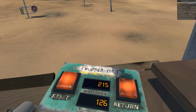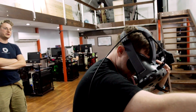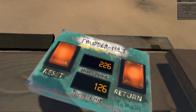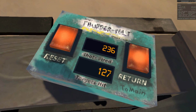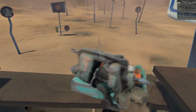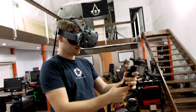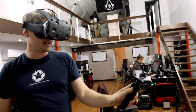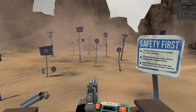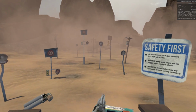I'm gonna blind fire and see if I hit any target. I bet you won't. None. The odds of you hitting a target are so slim. Oh, you got one! So right now we have a simple counter. It says shots fired, targets hit, and then you have a reset button and a go back home button. So you can boop, reset the targets. But right now, the way it works is you tap the center touchpad, drops the clip out, and you use your thumb to circle, and you slam it back in there.